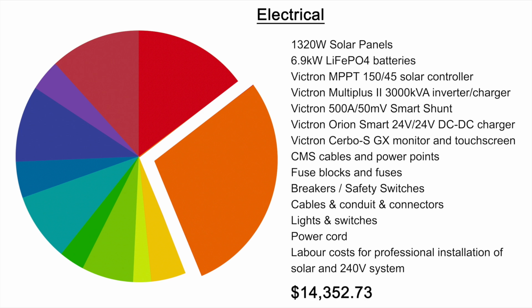The total cost for all that came to $14,352.73. So as I said, a big expense and almost as much as I paid for the bus itself. But for me, it was money well spent to have a good quality, safe system. And I've been living in my bus now for 4 months and I am super happy with how it all performs. So I'm glad that I spent the extra money to get a really good setup.